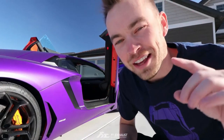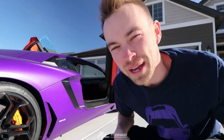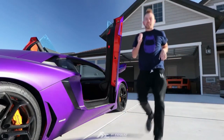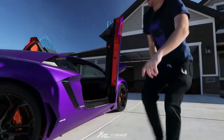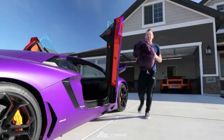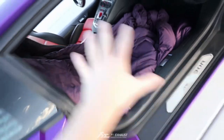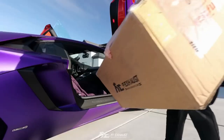We're gonna try to fit the exhaust in the passenger seat. My expectations are pretty low. I just realized I need a blanket to protect the leather. So blanket first, then exhaust. I'll be back. Fittingly enough, it's purple. This blanket's gonna protect the leather, hopefully. That's kind of the theory behind it. Anyways.